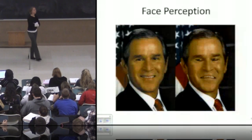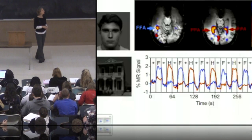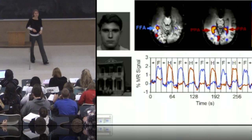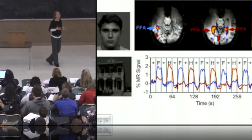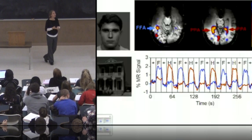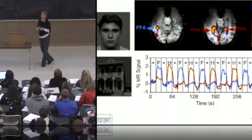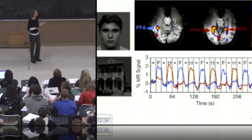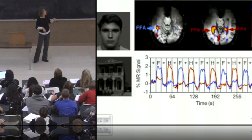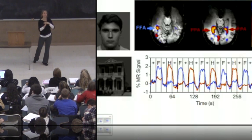Another way that face perception is studied is using neuroimaging techniques. So in neuroimaging techniques, you measure the oxygen flow in the brain and use that as a measure of activity in the brain. And there's a special area called the FFA, also known as the face area, that responds to faces. It's the area in the brain that's dedicated to seeing faces. And the way that they discovered this was they put people in the magnet, and they showed them images of faces, images of houses, or blank screens with just a fixation mark in the center.